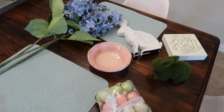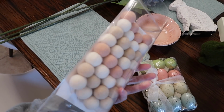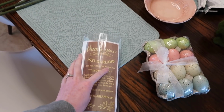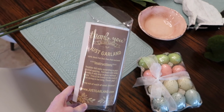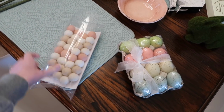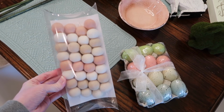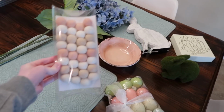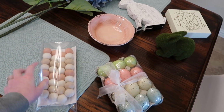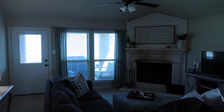Okay, so here are the few things that I picked up, and I also have this pom-pom garland from Just Garland, which is a really great Etsy shop. I talked about this in my gift guide last Christmas season, and I picked out this one specifically for spring. I thought it goes with the springtime theme. So I think I might drape that over the sign that's above our fireplace, perhaps that could work.